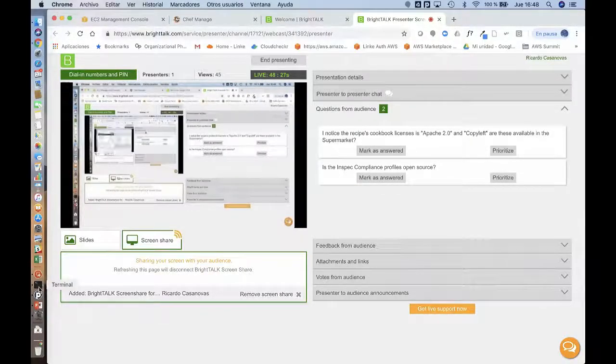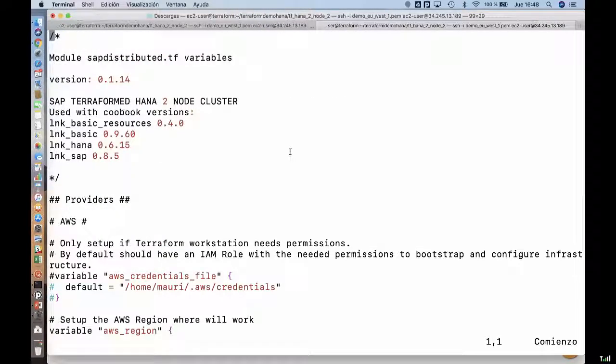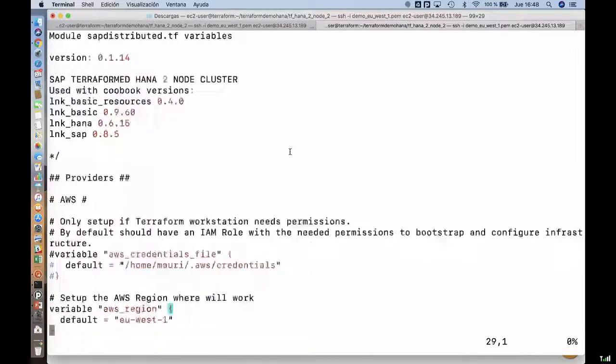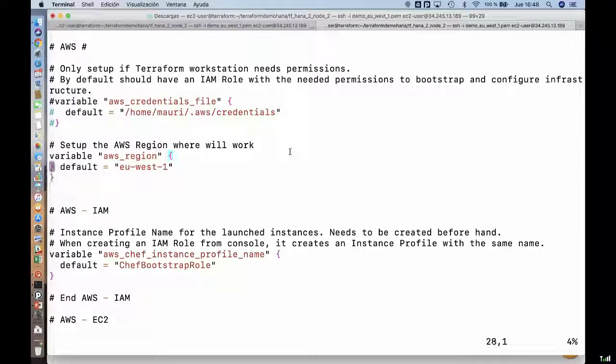Sorry. So what we have left, we have the variables.terraform file, which is where we customize and specify the particularities of our deployment. So here we have, well, first we select the AWS region we want to work.